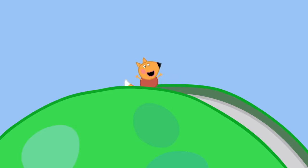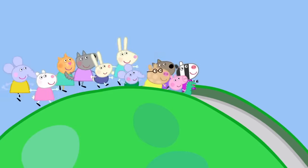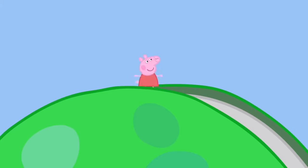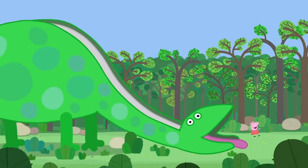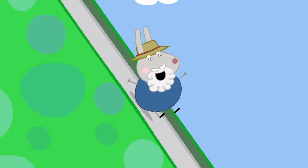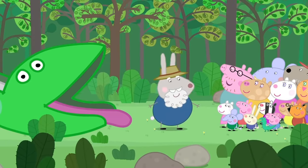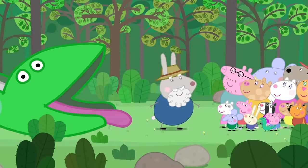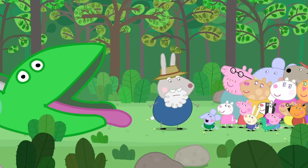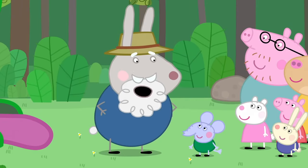It's a big slide. Whee! Whoa! Whee! Wow, it's a big dinosaur. Yes, it's my whopping ginormous dinosaur slide! That is some dinosaur. He's a brontosaurus. Actually, the correct name is a patasaurus. You're a bit of a clever clogs, aren't you?